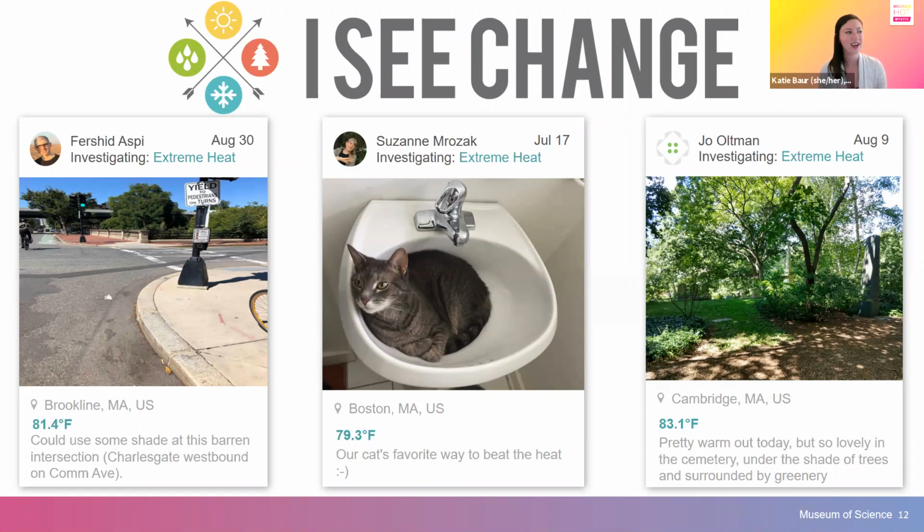So I know I used to take buses everywhere from my old neighborhood, and those bus stops were just extremely hot. And we wanna go back and measure, those are in the Mystic River watershed. We wanna go back and measure how that might be affecting people who don't have access to a car. So the IC Change app is really helpful for that.